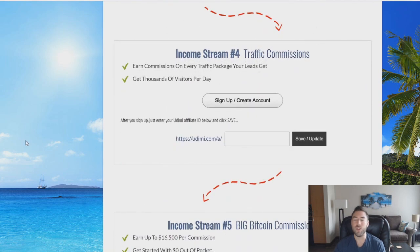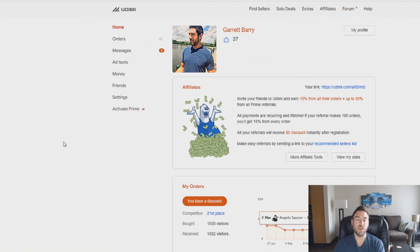Income stream number 4, and there's only 2 more, which is absolutely incredible. Income stream number 4 is you can actually make commissions from YouToMe. Now, YouToMe, when you sign up and create an account here, YouToMe looks like this, okay? Now, YouToMe is a source to buy solo ads. If you don't know what solo ads are, basically it's one of the most powerful paid advertising sources, especially for make money online type businesses, which this is what this business is.